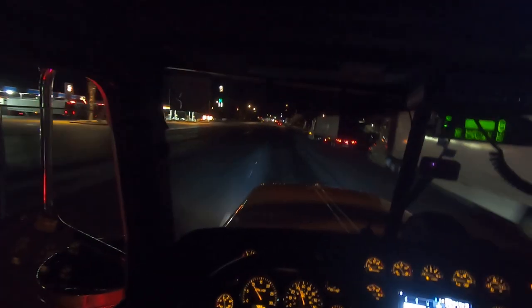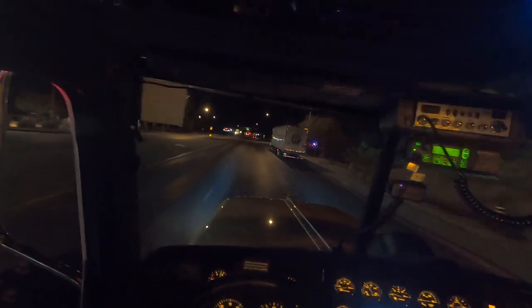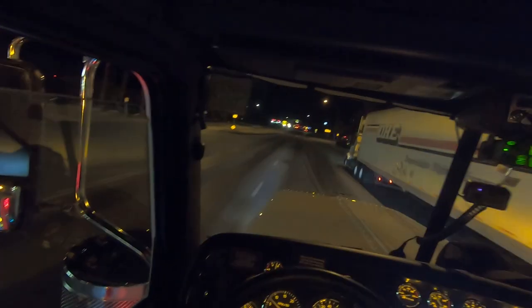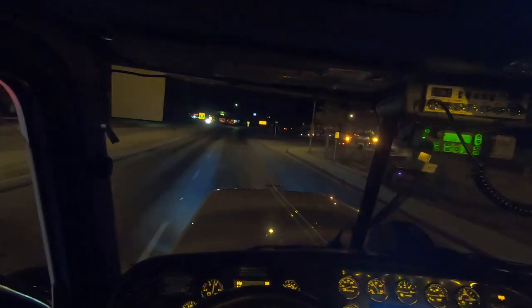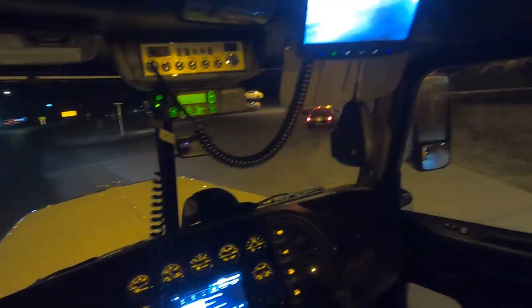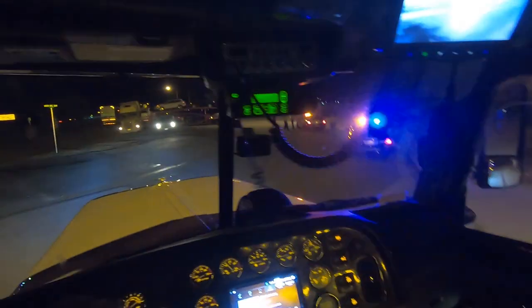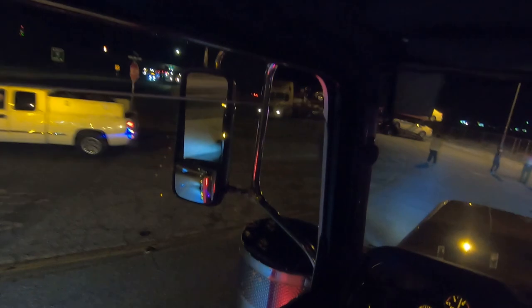So this is the TA here. We're looking for our car hauler. I see the lights, so we'll go ahead and hit this light. All right, there he is. Yep, he's stuck. All right. Yep, went to turn around, probably got stuck. Go back to 97. 97. All right, guys, we're gonna go ahead and get out here, see what we got.